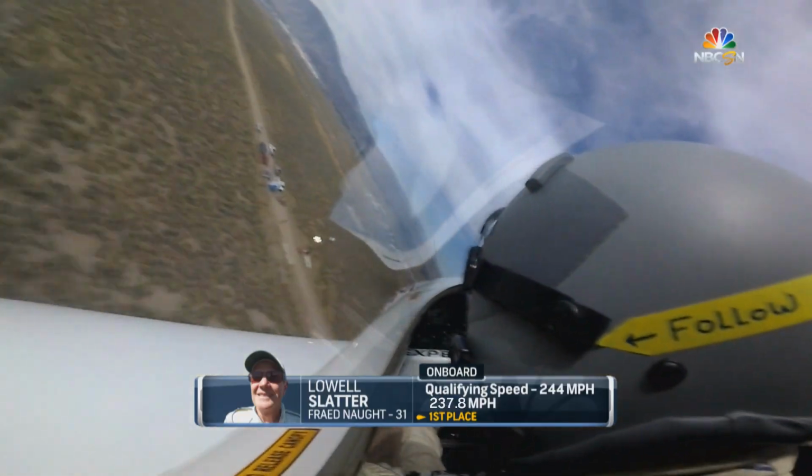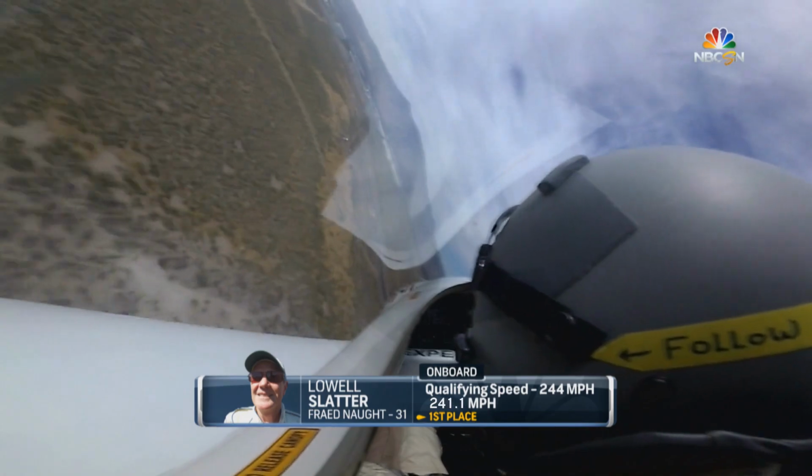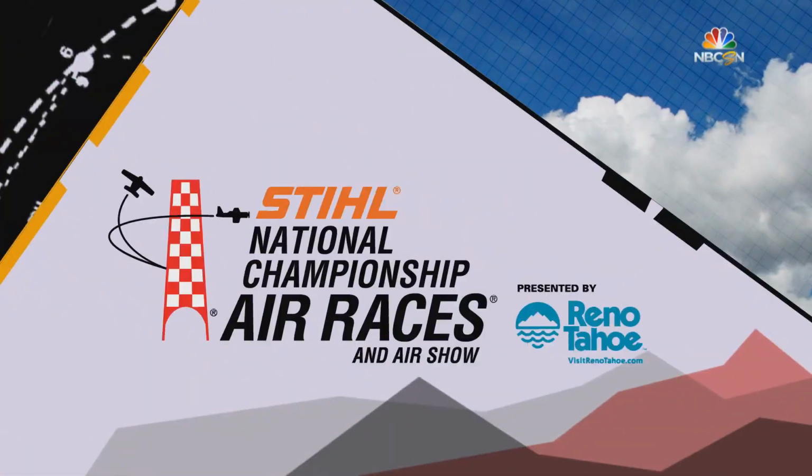Well, we're exactly where we want to be. We were the fastest qualifier and we won Heat 1, so it's much cooler this morning. The density altitude was only 6,400 feet. Last year in the gold race, it was 8,000 feet, so quite a bit different meteorological conditions this morning.